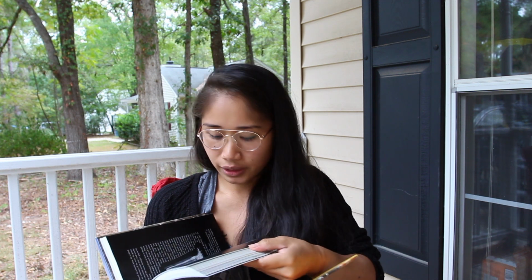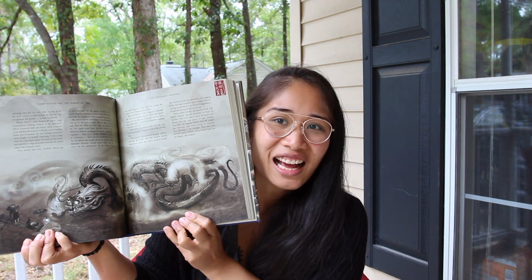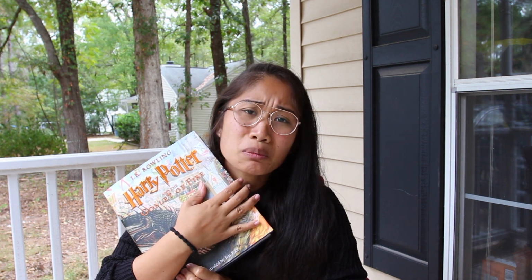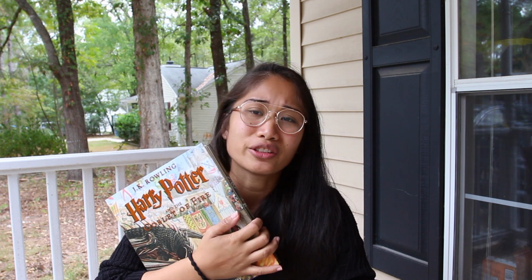But before we get to that, this is gorgeous. Like, I can't even, let's see. Look at that. Look at that. I actually, like I said, I don't have any other illustrated versions, so this is my first. And it is beautiful. I don't know why I've lived so long without an illustrated version of a Harry Potter book, but here we are. It's 2019, and I'm finally getting my life together.